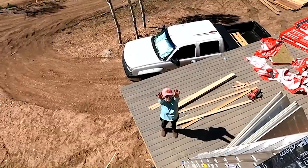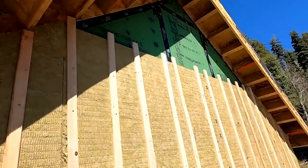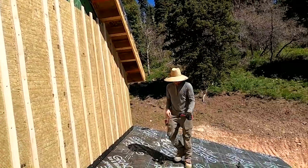Yeah! Nice throw. Hey! Moving right along over here. What do you say, Trent?